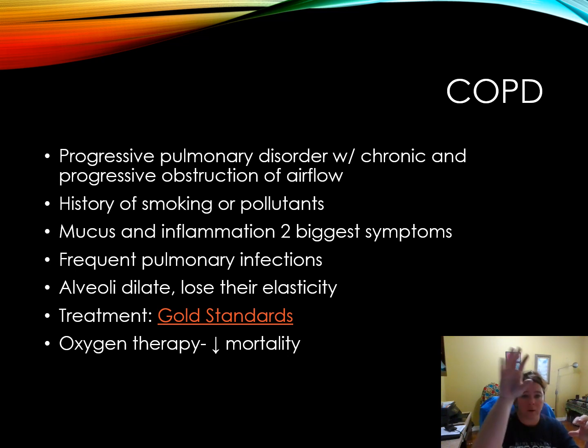When this stops working, we're going to do this. Ultimately, all these patients will eventually be put on oxygen therapy full time because their O2 sats will become so incredibly low that they will not be able to function. We can actually decrease their mortality by putting them on oxygen. It makes them not have to work as hard to get that air in.